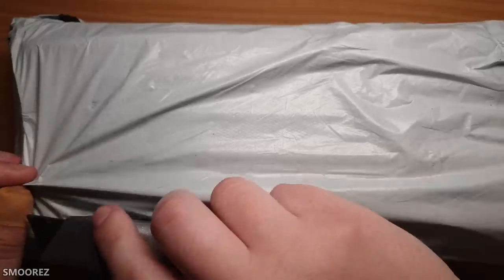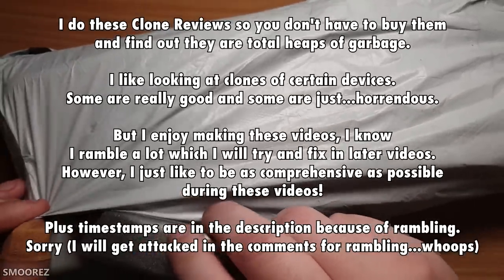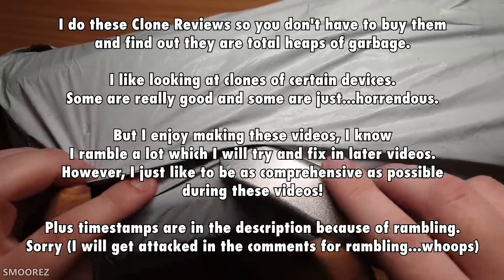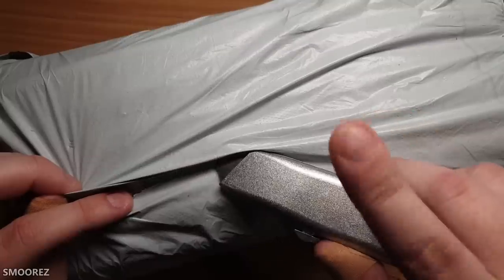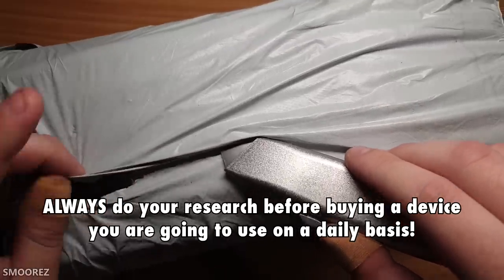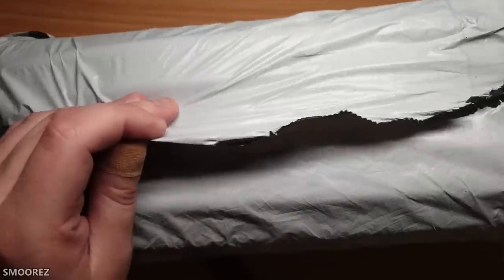To clear things up as to why I'm buying clones, it's more for the whole science, I guess. I just want to see what these things are. And if you're genuinely here because you want to buy this off Wish, don't buy it. Straight up, just don't buy it. Go for something like Xiaomi or Oppo or Nokia. They're much better than what this will likely be. But anyways, let's go.